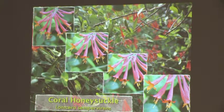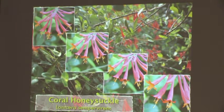Coral honeysuckle. I love this. Starting here, climbing in, getting in. I mean, they're amazing critters, our little bee friends. I think they're going in for nectar, so I haven't seen it on their pollen baskets. I have that here if you want. This is a great climber on a trellis. It's a little heavy for a trellis. I would put it more on a chain link fence or on the ground. A lot of people use it as ground cover.